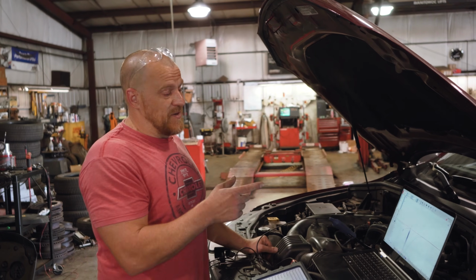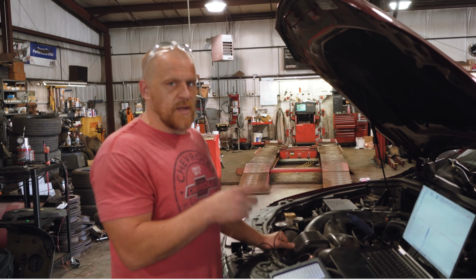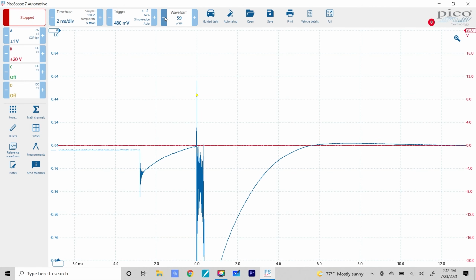And I don't know, our problem's inside. The intake's got to come off. The primary ramp is good, intake's got to come off. And some of you might be thinking, well, intake gasket, what's that going to look like? Not that. That spark is not jumping the gap of the spark plug.